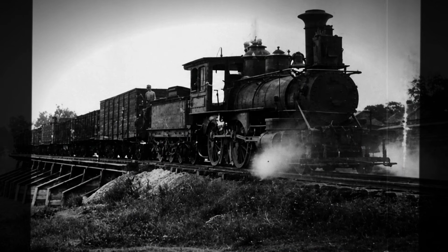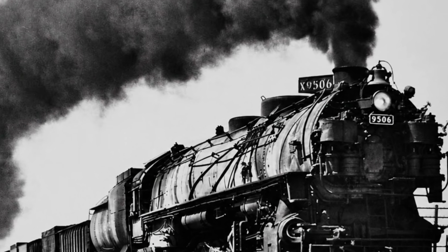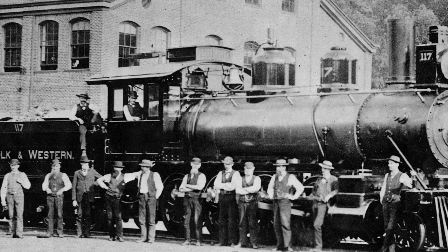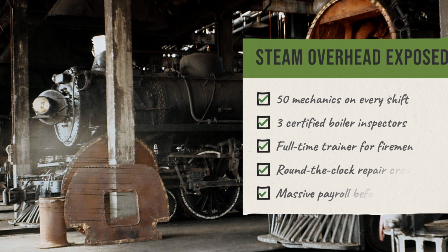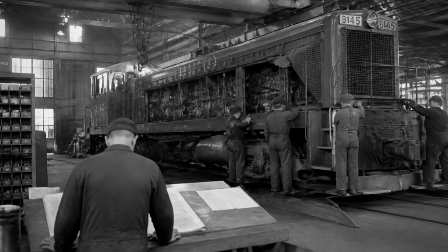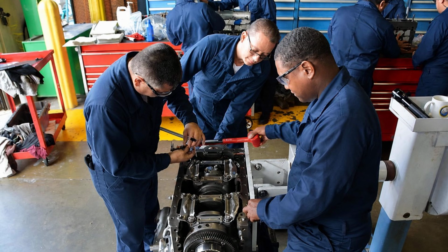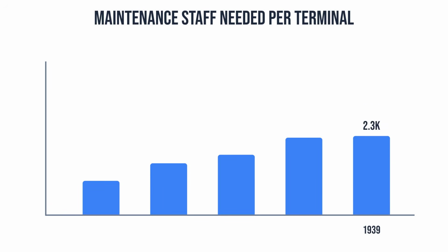Steam has moved American freight since before the Civil War. The 1939 demonstration does not kill it tomorrow. It does something more damaging. It makes the question of when unavoidable. The roundhouse at a major terminal employs 50 mechanics, 3 boiler inspectors, and a full-time fireman trainer. The diesel version of the same terminal, a decade later, runs on 18 mechanics and a parts catalog. For a railroad with 20 major terminals, that arithmetic is decisive.